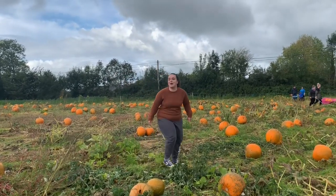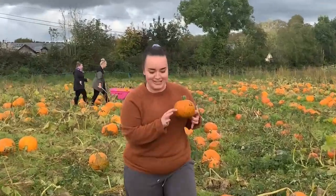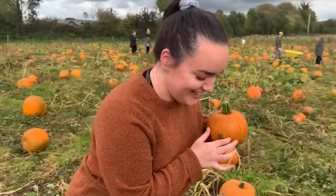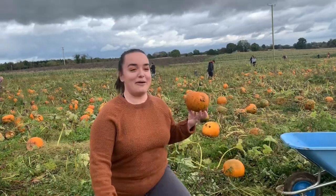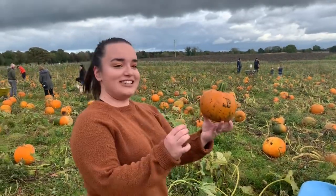I don't know where I'm going. There's loads of people around. Guys, this is a very rare breed of pumpkin. If you eat these seeds, you get 4 wishes. I don't know why I'm English all of a sudden. British pumpkin picking. Pumpkin, she gets this one.